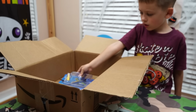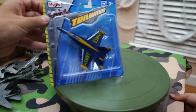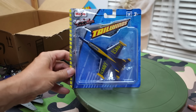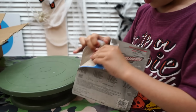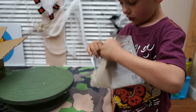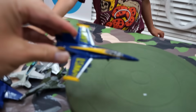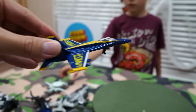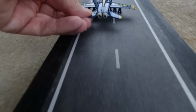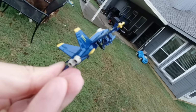This is our last one. What is it? Wait, I don't think this one's really a military jet. I think this one's like a showcase. Ooh, I think this is a Blue Angel. A U.S. Navy Blue Angel. Okay, Evan, so this is a U.S. Navy FA-18. Which is, I guess, the U.S. Navy stunt team. And they fly around and do exhibition shows. This plane is the FA-18 Hornet.